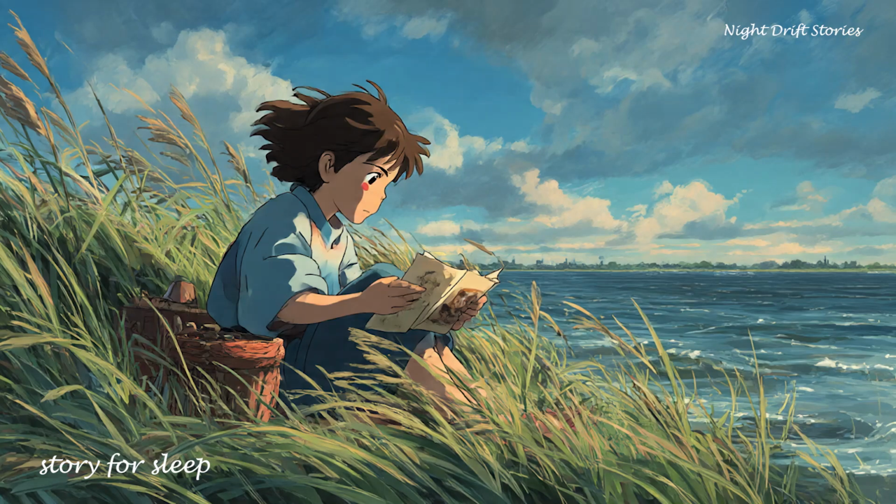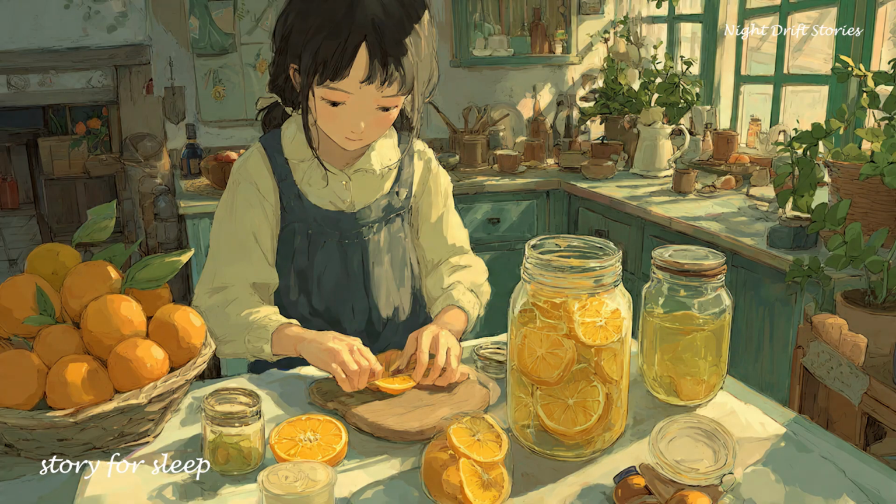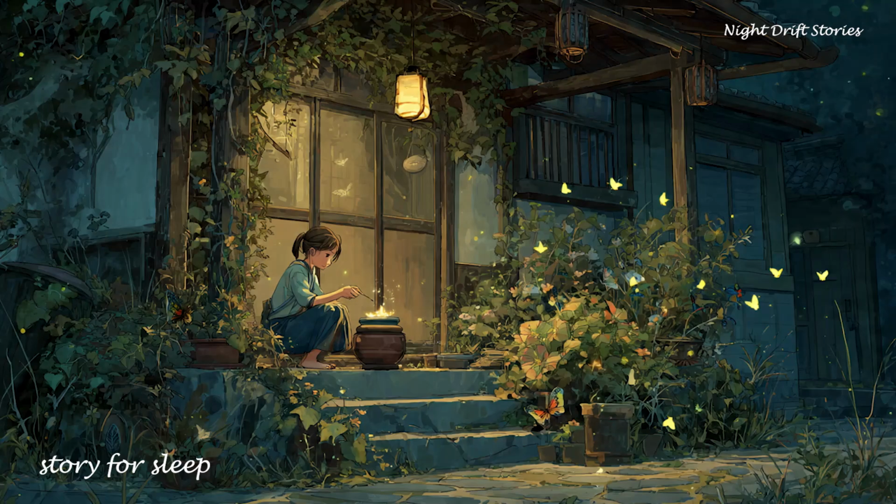Chapter 28. The Sahara holds mysterious rock formations. Giant boulders and stone plateaus appear sculpted by time and wind.